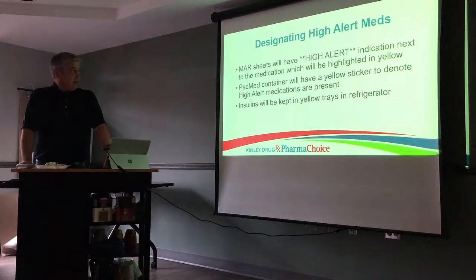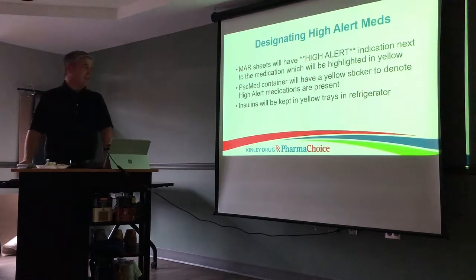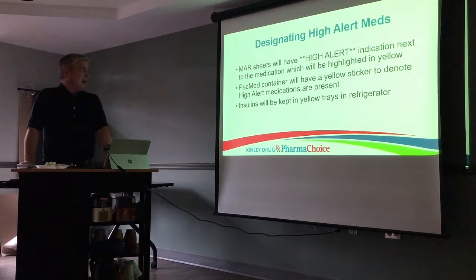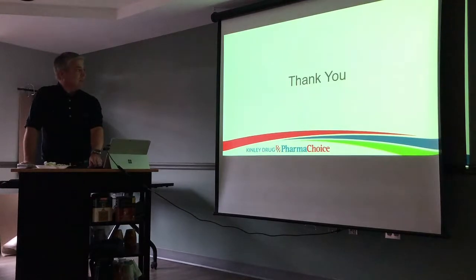So on the MARs, all these meds that we've mentioned will have the words high alert, the little stars beside them, to indicate that the medication you're dealing with is a high alert medication. The pack med containers should also have a yellow sticker to denote that there's high alert medications in those pouches. And insulins would be kept in yellow trays in the refrigerator, just again, that yellow reminder that it's a high alert medication. And that's it. Very brief.